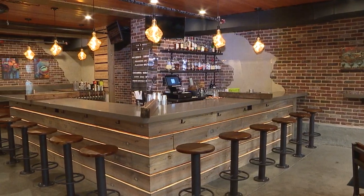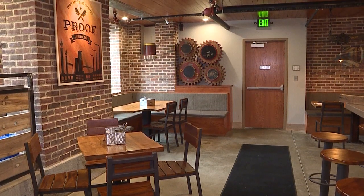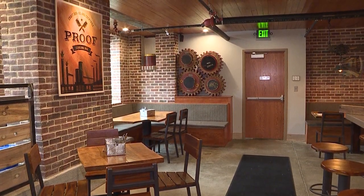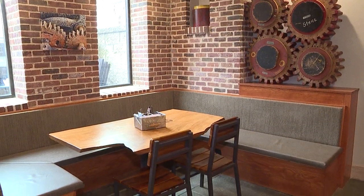When you come down here, it's a different environment, very relaxed. It's a smaller, cozy space. We have different nooks for tables, so you can come down here and spend some time. We have tables that are a little bit bigger, so you can bring 6 or 8 different people, and it's very comfortable.